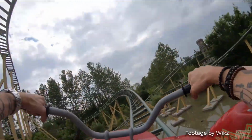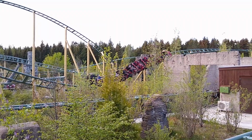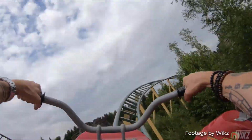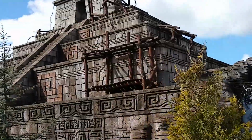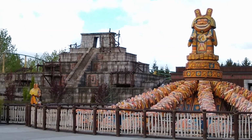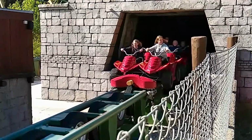In regards to smoothness, this ride is butter smooth. There's nothing to pick on here. It's just one of the smoothest coasters I've ever ridden. It's amazing. And of course, theming. How is the theming? Well, the theming is really good. It's one of the better themed coasters in Denmark. I think it actually has my favorite theme on a coaster in Denmark.